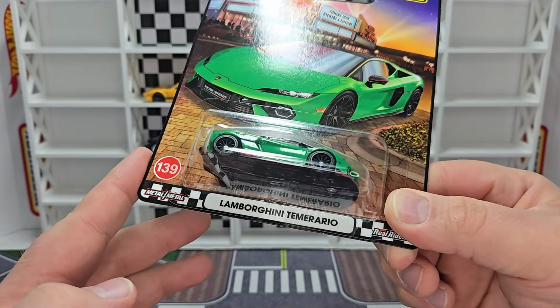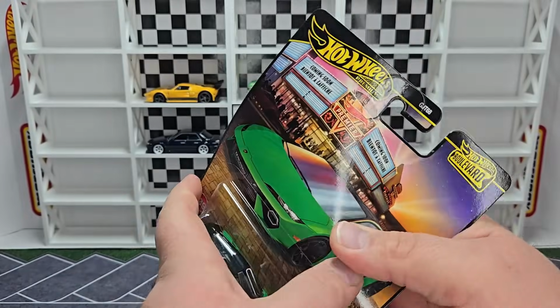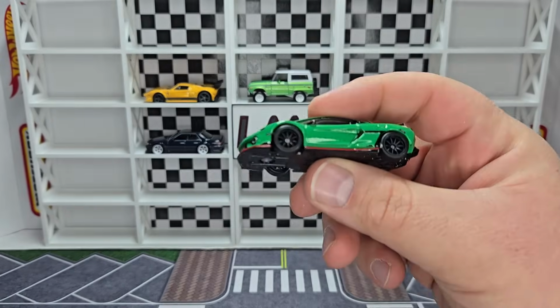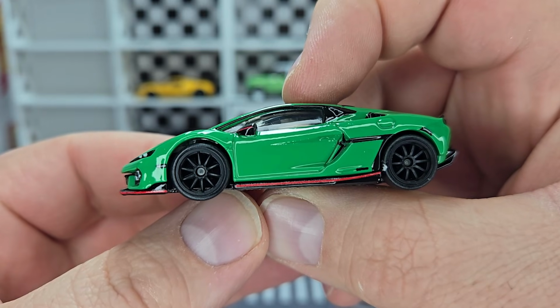This is the new Lamborghini Temerario. I also did an unboxing of a 1/18 scale of this on the channel from Maisto. But this one is from good old Hot Wheels, number 139, debuting right here in green.